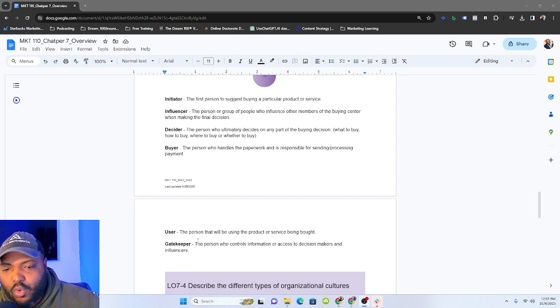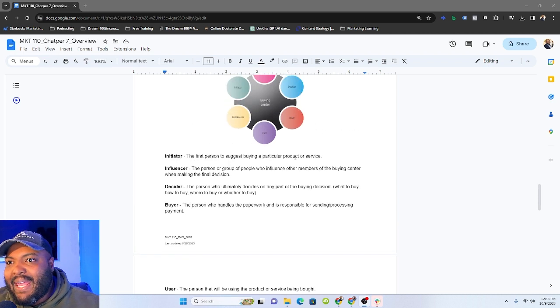Here's why I say it gets a little more complex. All of these roles exist in a B2C context. The difference is, in many cases, in a B2C context, these roles are played by one or two people, whereas in a B2B context, one or more people can be involved with each one of the roles. So you can have two influencers, two deciders, two or more users, multiple gatekeepers, right? The complexity of the B2B process isn't the actual steps. It's the amount of people in the buying center.